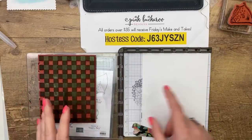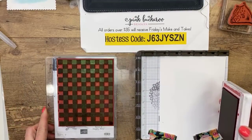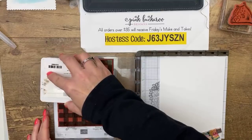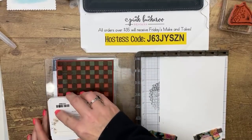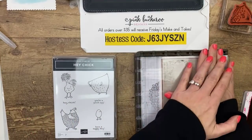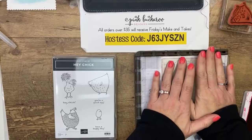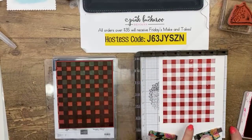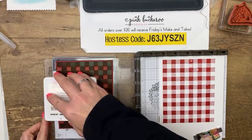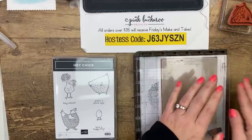All right, I have put this Buffalo Check background stamp on my Stamparatus, and I'm going to ink it up with Real Red and get it nice and juicy. I've got my white paper over here, and I'm just going to stamp it. The reason I'm using my Stamparatus is because it makes background stamping a whole lot easier. When you do a background stamp, sometimes you don't get good full coverage in certain places, so you can just re-ink and stamp again until you get coverage that you like.